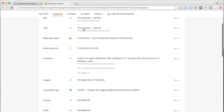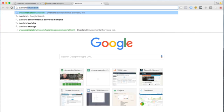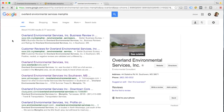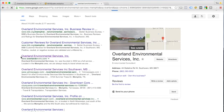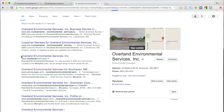The first thing I want to look at is your title tag. If you look right here at the top of the page, this tab, if we mouse over, it'll probably drop down. It says Overland Environmental Services, Inc. That's your title tag. This is where your browser will display the title tag from your website, up here at the top of the screen. Also, if we search Overland Environmental Services Memphis, and then look right here in a search engine result, this link at the top says Overland Environmental Services, Inc. So this is where Google will display your title tag.